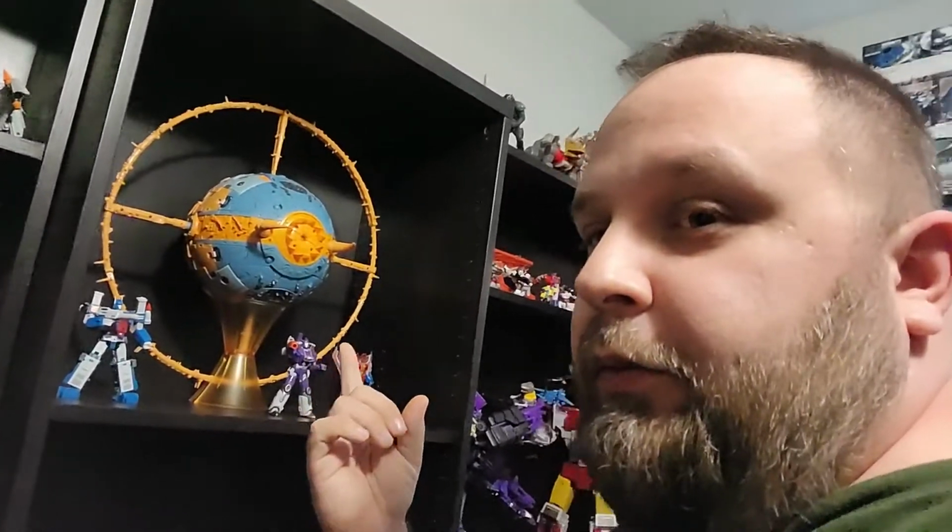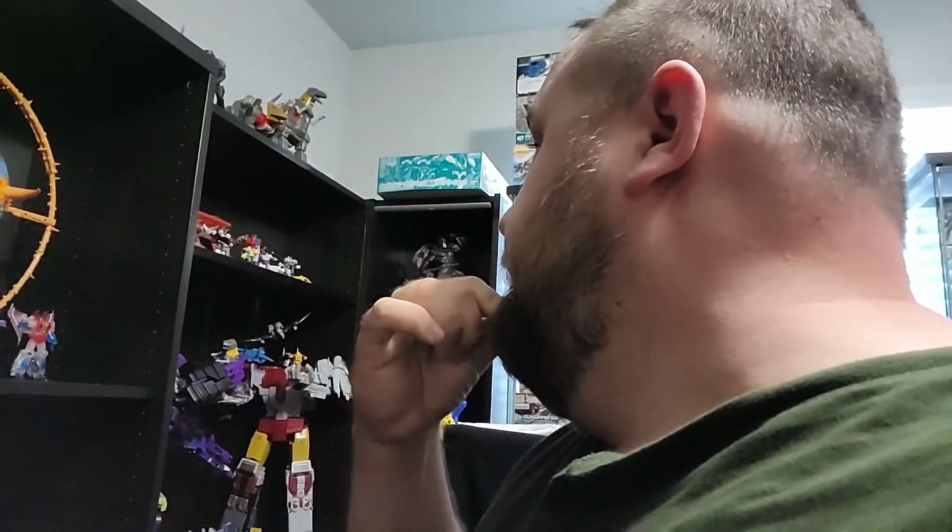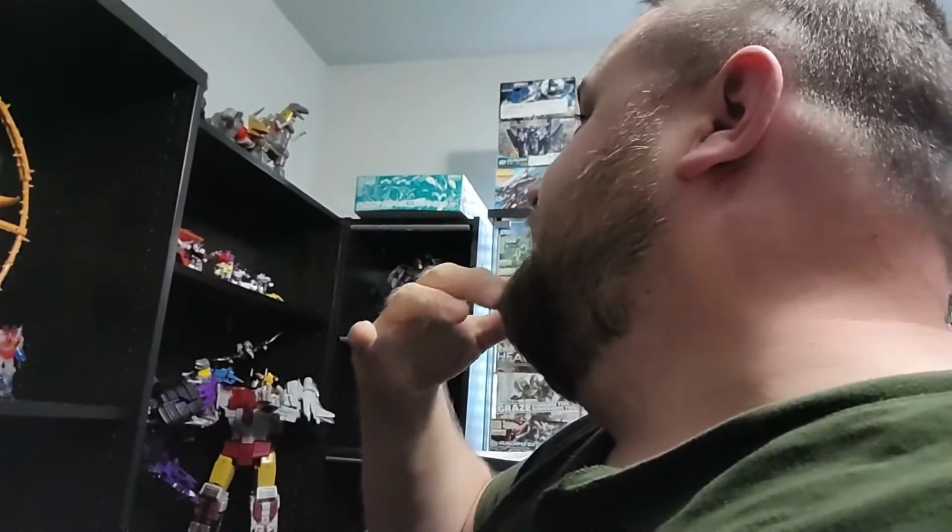Actually, if I dig out all my Studio 86 stuff, that would be interesting to put all of that with Unicron too. Like, instead of doing the Legends scale, just put the Studio 86 stuff there, including the Dinobots. That might be kind of cool. We'll see. Because I don't have a full lineup yet for those guys.